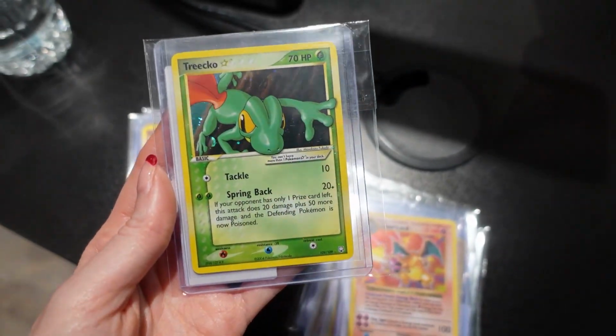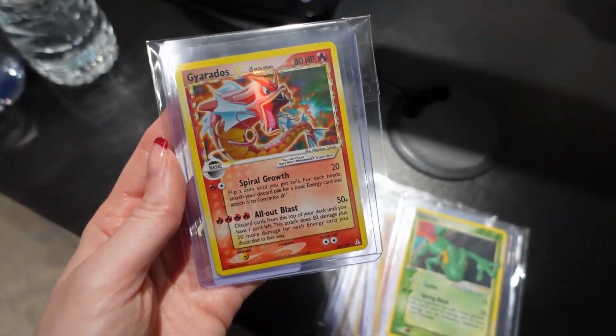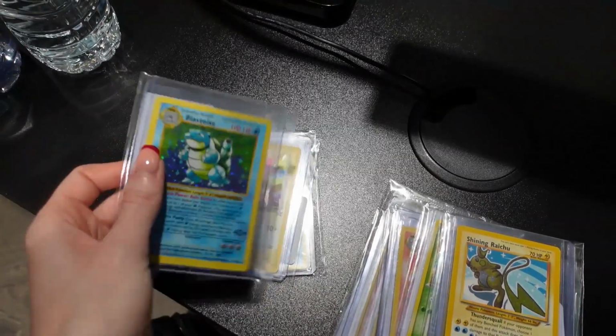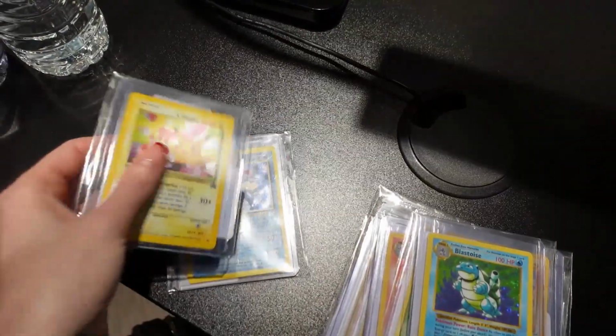There were gold stars in here. As you can see, we got the Tricko and the Gyarados as well. I mean, there was so much stuff in this auction. It was insane. Found a Shining Raichu. Absolutely love Neo Destiny. Hoping to be able to open that box again one day. Shadowless Blastoise as well. And then also Birthday Pikachu.